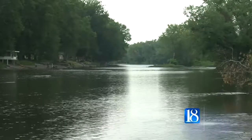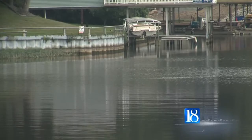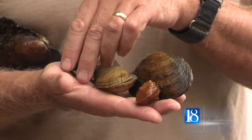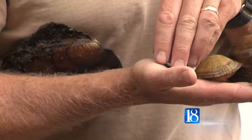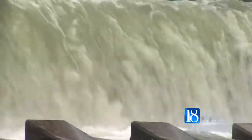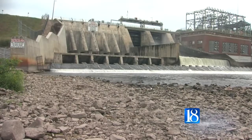But the endangered mussels in the Tippecanoe River are the reason for low water levels on Lake Freeman. To avoid violating the Endangered Species Act, Pruitt says in 2013, the U.S. Fish and Wildlife Service and NIPSCO agreed to keep at least 500 cubic feet of water per second flowing through the Oakdale Dam to protect those mussels.